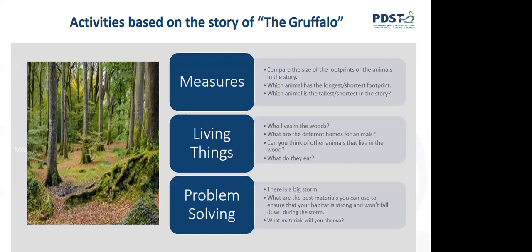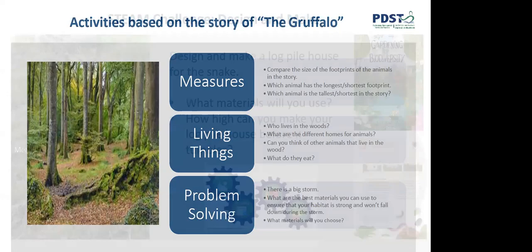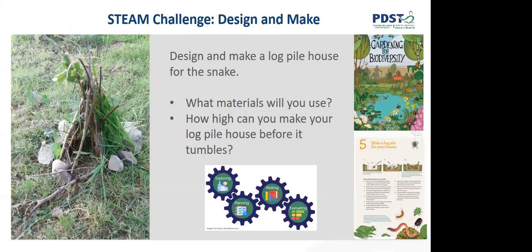This STEAM building challenge that we have chosen today does a wonderful job of combining science, maths, technology, engineering, and art. The challenge is to build a log pile house for the snake in the Gruffalo. Consider the habitat of snakes. Where do they live in the forest? Why would they choose a log pile house? Do they build the house, or do they simply find a pile of logs and call it home?